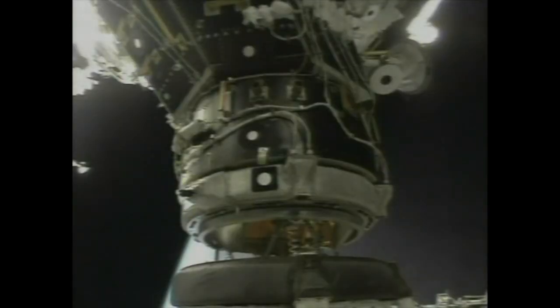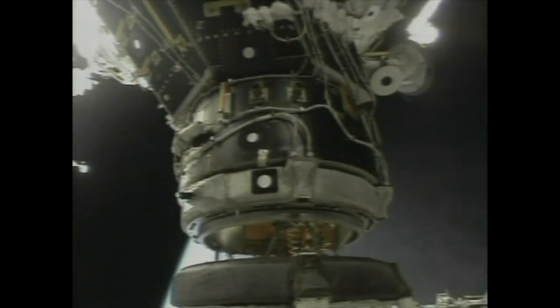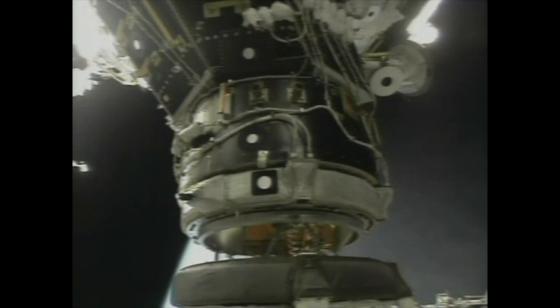The mechanical systems officer here in Mission Control reports a good ring alignment, and the ring is driving. More than 300 tons of space hardware now mated together, the 200-ton International Space Station, the 100-ton Space Shuttle Discovery.